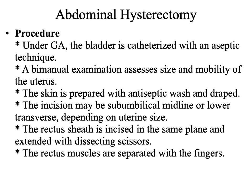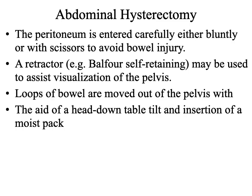draped. The incision may be subumbilical, midline, or lower transverse depending on uterine size. The rectus sheath is incised in the same plane and extended with dissecting scissors. The rectus muscles are separated with the finger. The peritoneum is incised carefully, either bluntly or with scissors, to avoid bowel injury. A retractor, for example a Balfour self-retaining retractor, may be used to improve visualization of the pelvis. Loops of bowel are moved out of the pelvis with the aid of the head-down table until the insertion of the moist pack.